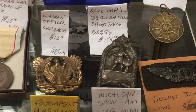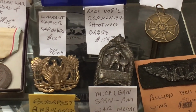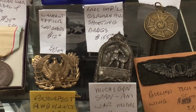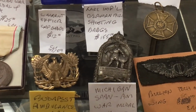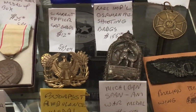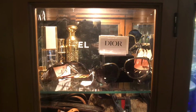On the right there, this is a hard one to find. It's a German 1912 shooting badge. So this is Imperial German before the First World War. That's why it's scarce. There would have been a lot more from any time we're at war than there would have been during peacetime. Next to that is a Warrant Officer's cap badge. You'll see that's only $12, which is a good price. Cap badges don't typically sell for as much as medals.